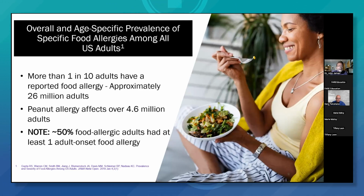And I wanted to point out that over 50% of food allergic adults had at least one adult onset food allergy. So they didn't have any food allergies as an infant, a child, a teenager, but when they got into adulthood, they might have developed a peanut allergy or a shellfish allergy. This is very significant.